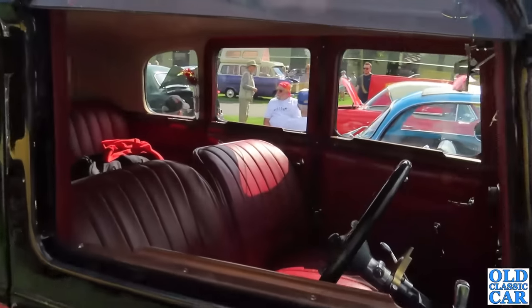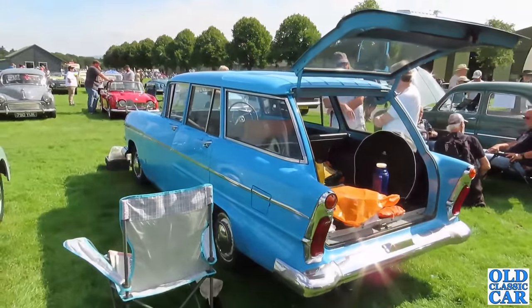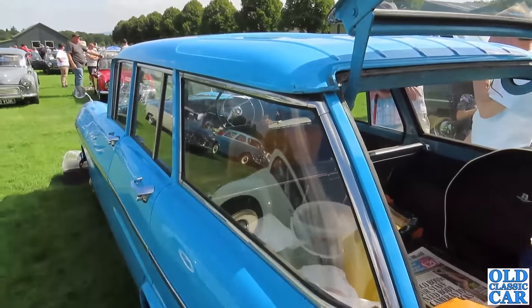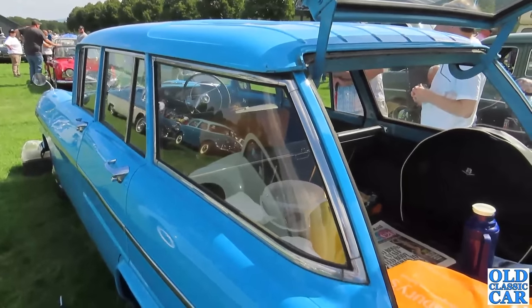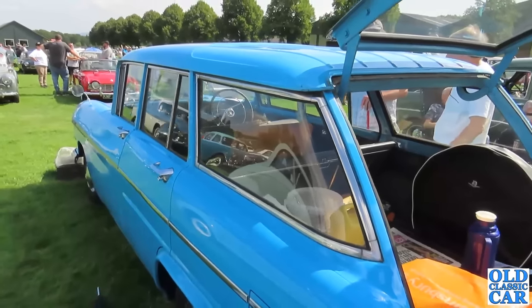There's that fantastic Victor. One of the things I like about these Victor Estates is the curved rear side glass. I love the way this curves round. The Humber Super Sniper Estates were the same. They had curved rear glass as well. Very American-inspired design, these.